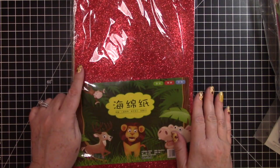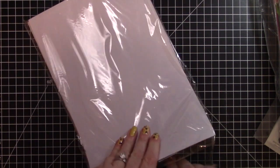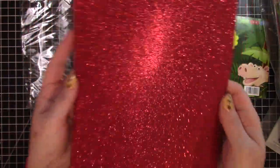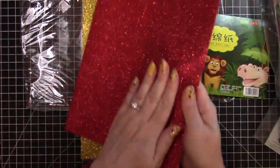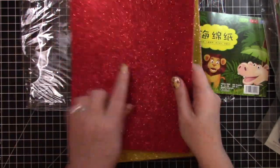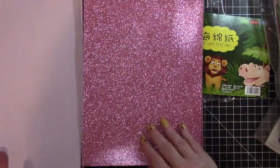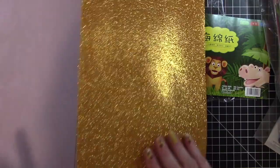And then going along with that theme, I couldn't resist. I had to get some of this. This was a self-adhesive glitter paper, they called it, but it looks to me like it is a foam. Yeah, it is glitter foam. And it is, as you can see, amazingly glittery. And that's how thick it is. And there really isn't any glitter fallout on these. Now this is rougher than the paper, but it is beautiful. So we have red and gold, and the pink, and my favorite color, the purple. Oh, that is so beautiful. This is a darker gold.